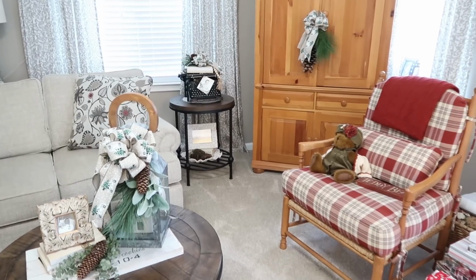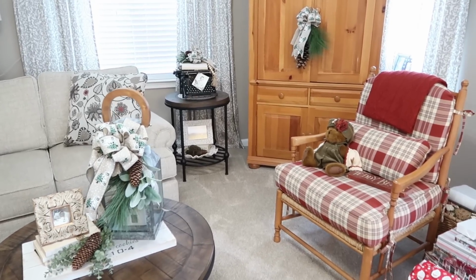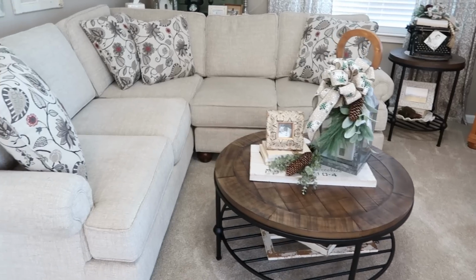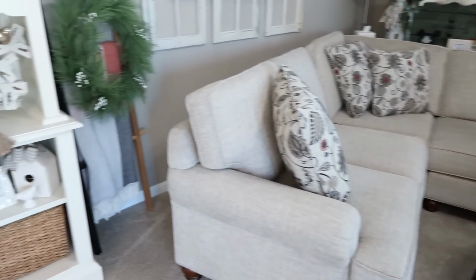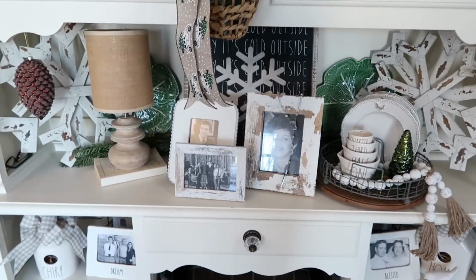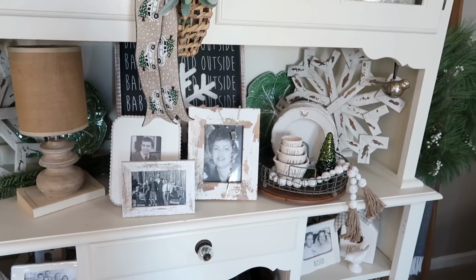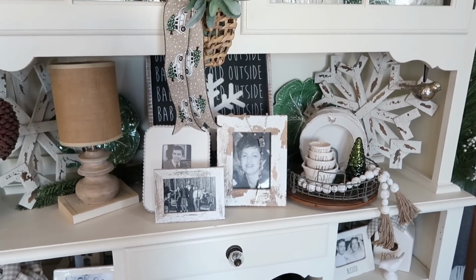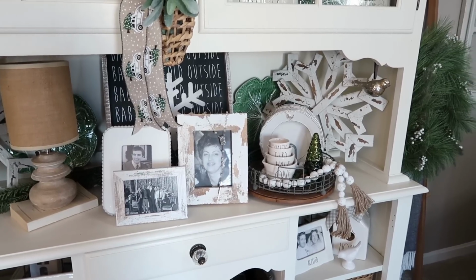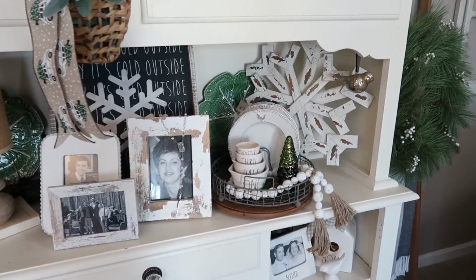This is where we put the big family tree and where we gather to celebrate the holiday. So I've switched everything over for the winter season, and here on the china cabinet I have those two large wooden snowflakes. I just love those. I found those years ago at the At Home store or one of those types of places, and I just put them out every year.